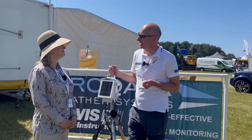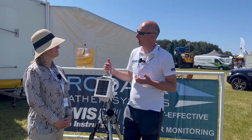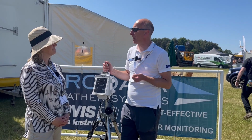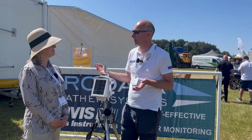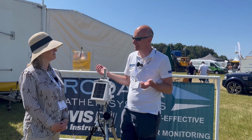So how does that data scale up to decision making? I think that is the interesting thing going forward. So obviously, technology is becoming more affordable. The cost of, say, a fully remote weather station is maybe £1,400–1,500. So it's not grotesque in the scale of things.